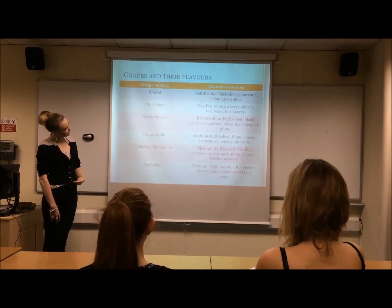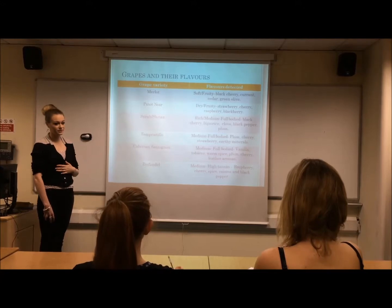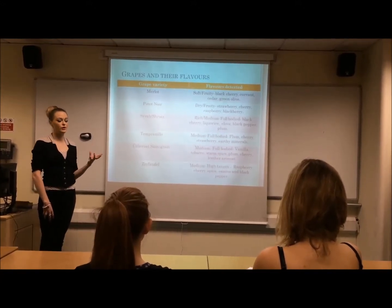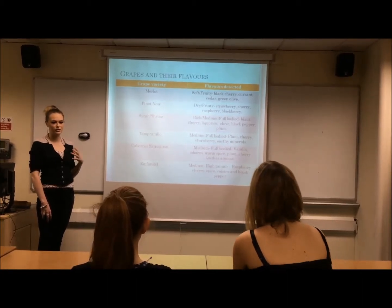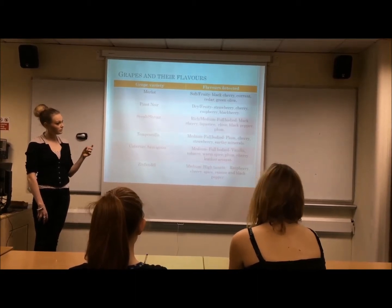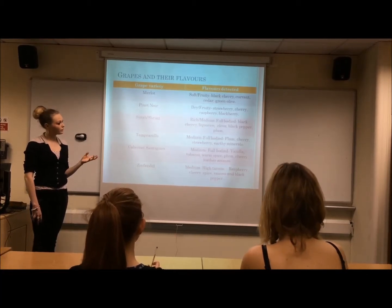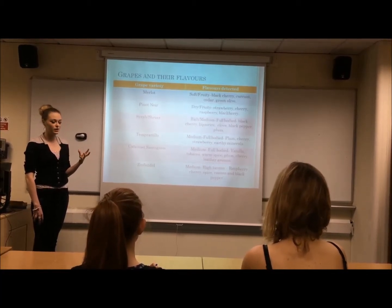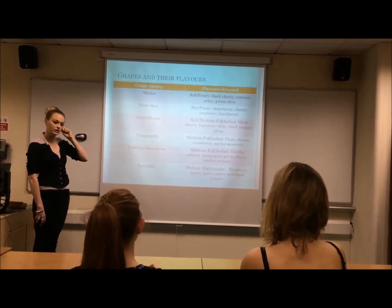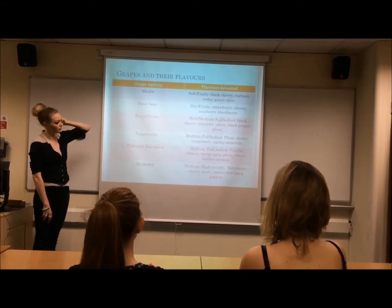Okay, so if we just go into the grape varieties and the flavours that are detected. You've got Merlot, which is quite a soft red wine, so it matches quite well with softer foods. You tend to think that red wine goes with heavier foods, but it's soft and fruity with quite red currants and berry flavours. Pinot Noir is quite dry, but it tends to have a higher alcohol content than quite a lot of other red wines, so it's usually left to ferment for longer. So you've then got strawberry, cherry, raspberry, blackberry, so you've got more of the forest fruit flavours coming through again.